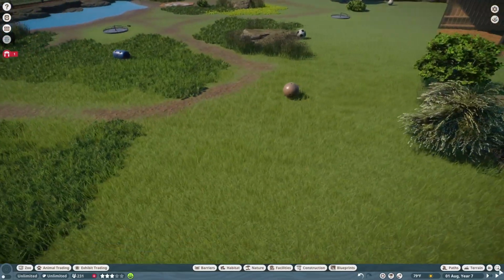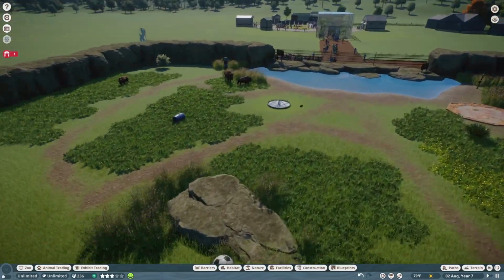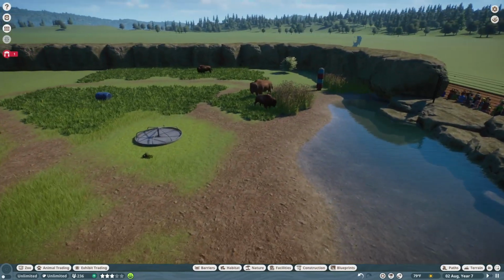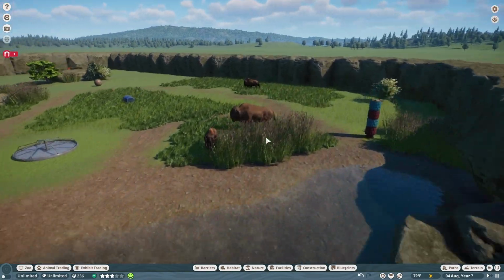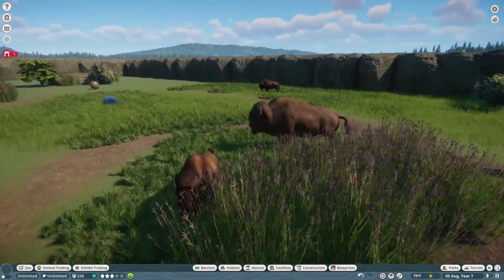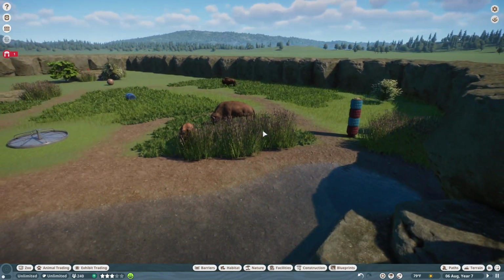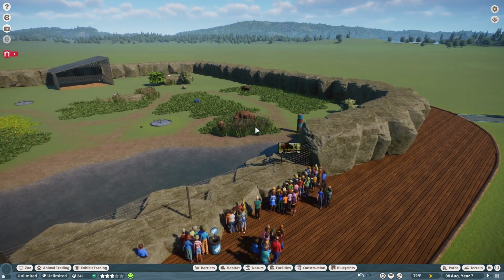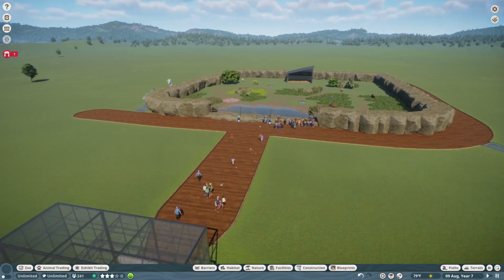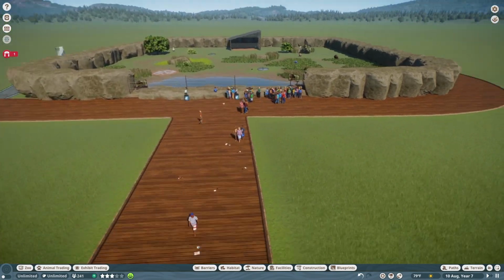To whoever suggested to add American Bison, thank you for that. I really appreciate it. I think this is a great addition to Salvation Zoo and a great start to our conserving endangered or threatened or vulnerable species. Oh my god, there's just so much trash. Oh, we're gonna have to deal with that in the next episode.